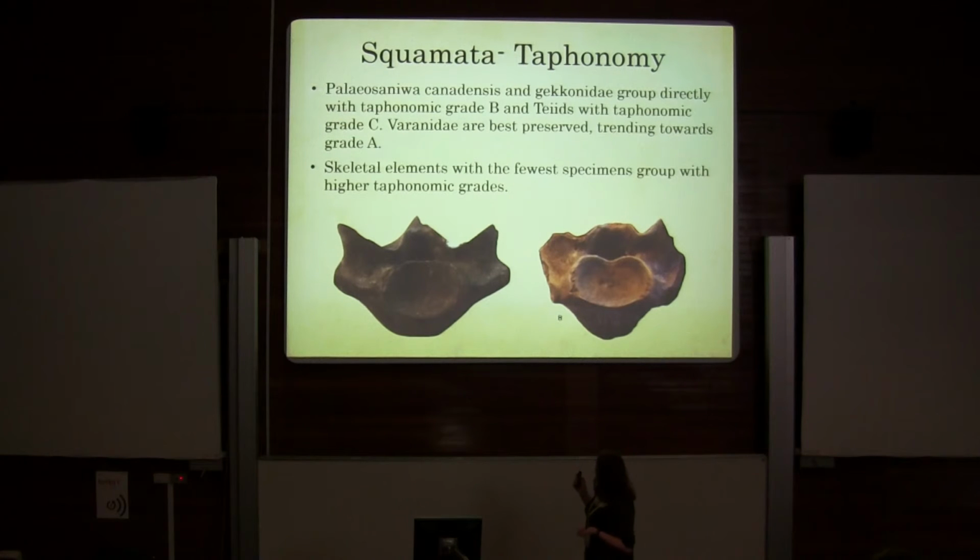So what I found, which was quite weird with the squamates, was that if you've got fewer skeletal elements in your group, they're normally preserved to a higher taphonomic grade. And I think that might just be because I can't identify things if they've been broken up, so I couldn't physically put them in that group.